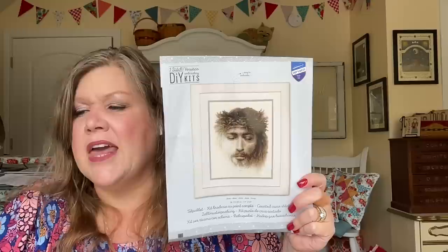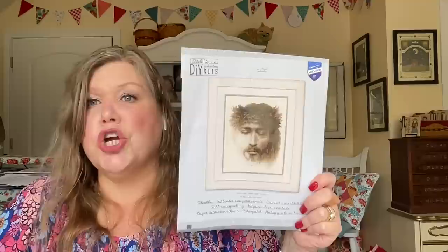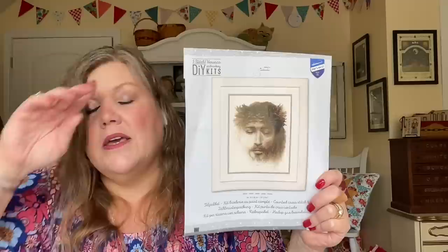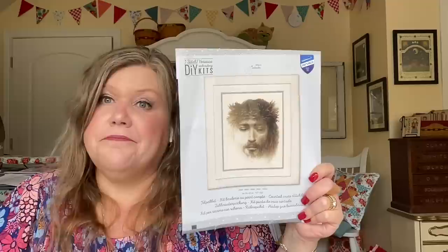This is the second time I've stitched the Jesus face from Vervaco. That's the company. This is a European company. You can find this pattern at any cross stitch shop usually, or just put Vervaco Jesus face. I've seen it at Hirschners, at the Stitchery, on Amazon, on 123 Stitch. I've seen it a lot of places. I was told recently that people can't find it, that it's sold out. But anyways, you can find it lots of places.